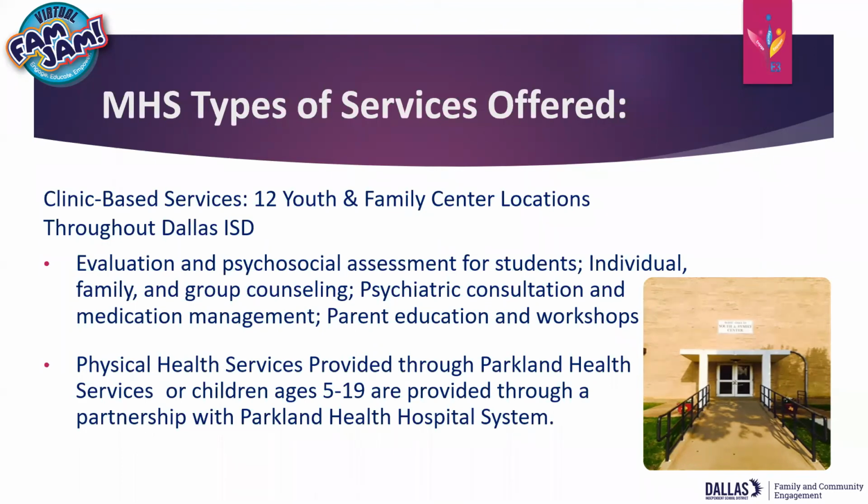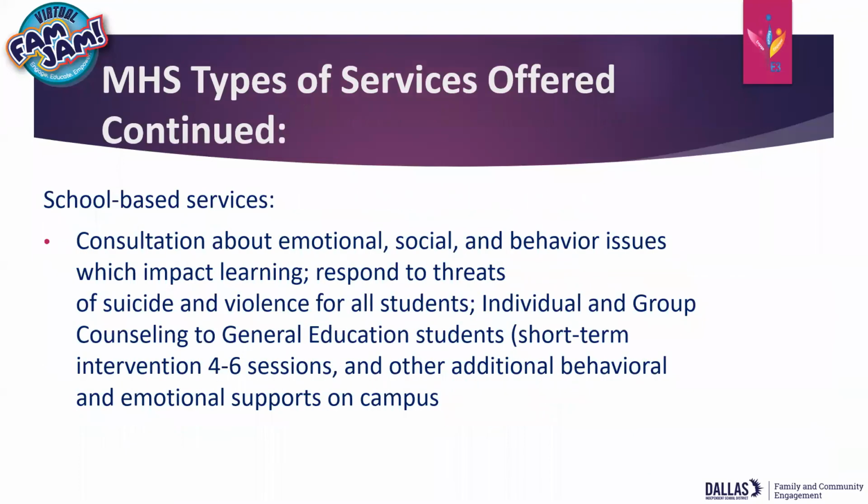Other services provided by Parkland are physicals, sick and well child visits, and management of chronic illnesses such as asthma, obesity, and diabetes. They provide immunizations, specialty referrals, family planning, pregnancy testing, STI and HIV testing, health education, referrals for labs or x-rays, and pharmacy services. And if for some reason any additional resources or referrals are needed, they are able to provide other resources within the community. Next slide, please.